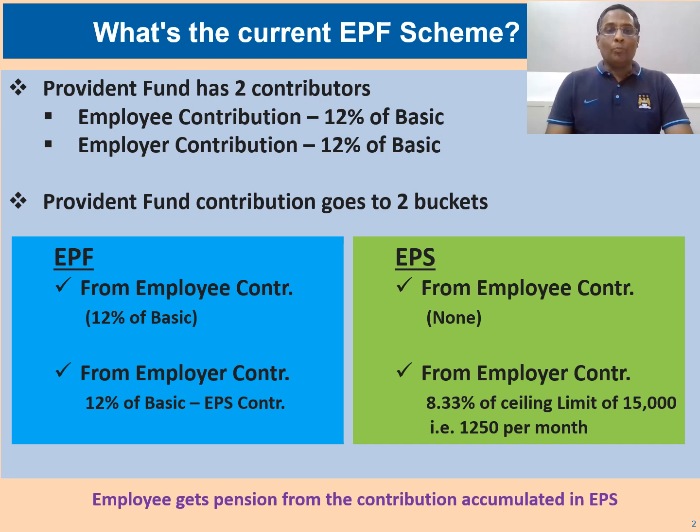Now, the two buckets into which our provident fund goes, one is called EPF, the Employee Provident Fund, and the second is EPS, which stands for Employee Pension Scheme. This is the component from which we will get the pension when we turn 58. Now 12% of employee contribution goes to EPF. This part remains unchanged even if you opt for higher EPFO pension.